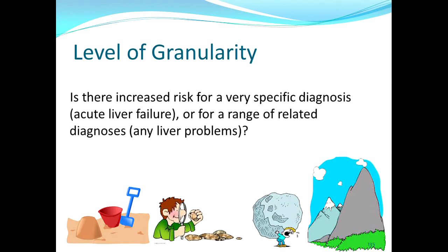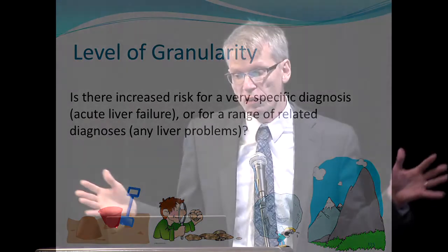So one issue when we do this is the level of granularity in the outcomes, because suppose there is a drug and there's an increased risk, that could be in a very specific diagnosis like acute liver failure, or it could be a whole range of related diagnoses of different liver problems. So in one person it is one type of liver problem, and in another person it is another. And if we don't know what we're looking for, we have to look both at a very fine granular level and a broader level.